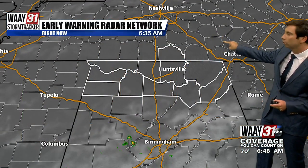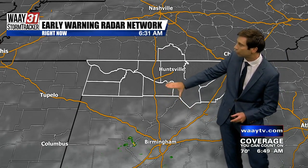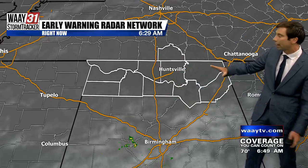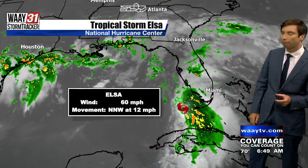Wide view of the WAAY 31 storm tracker early warning radar network. Just a few sprinkles and showers off to our south. Just some clouds drifting in from the south, but mostly clear skies once you reach Morgan and Marshall and DeKalb County. So it's going to be a fast warm up for everyone.